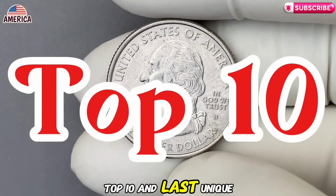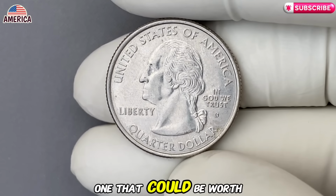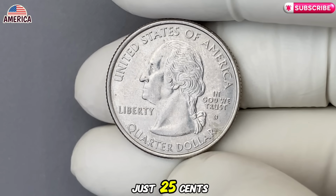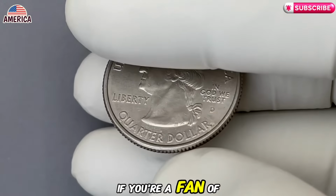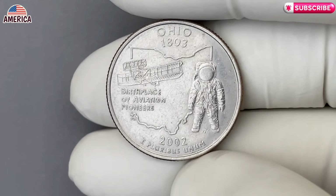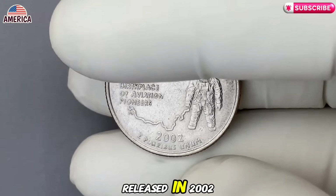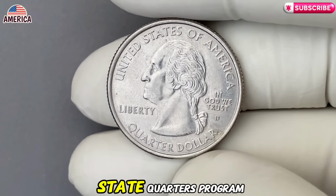Top 10 and last unique coin, we've got a very special coin to talk about, one that could be worth a whole lot more than just 25 cents. If you're a fan of the U.S. Mint State Quarter series, you're going to want to stick around. We're talking about the 2002 Ohio Quarter Dollar, released in 2002 as part of the 50 State Quarters program.